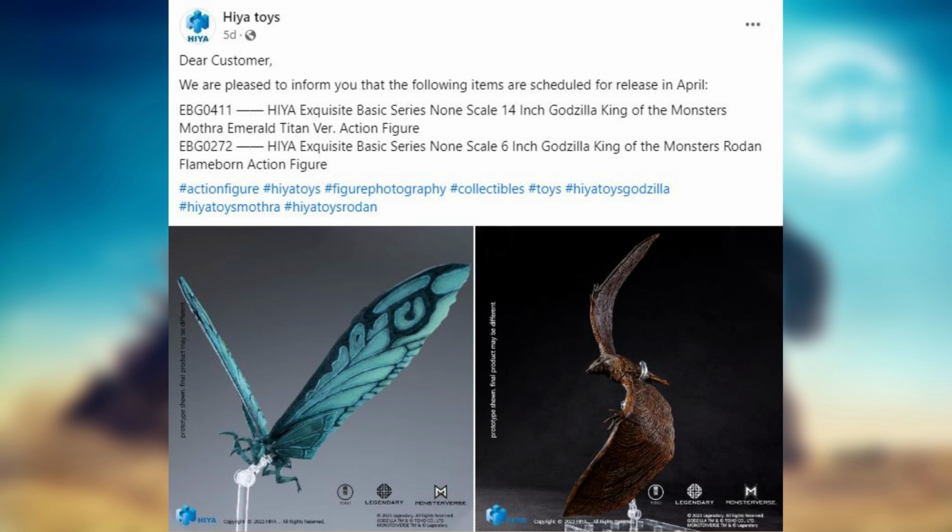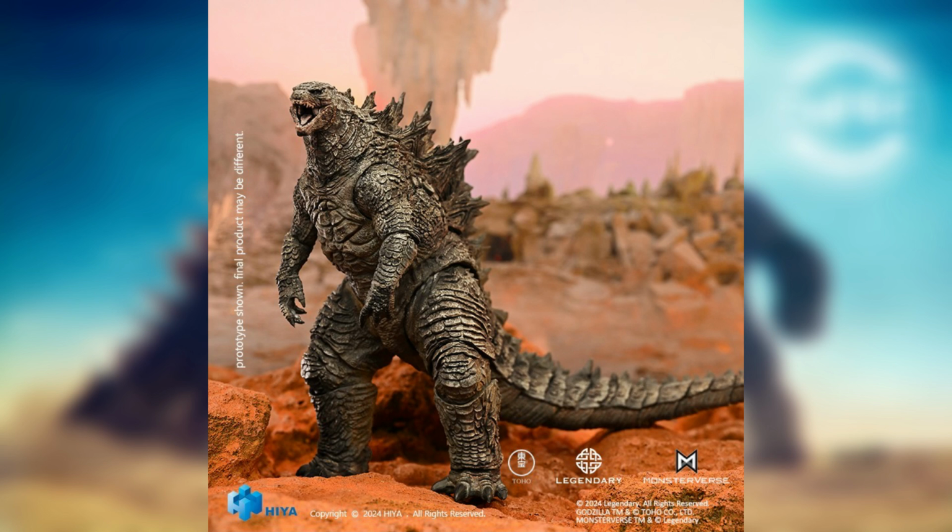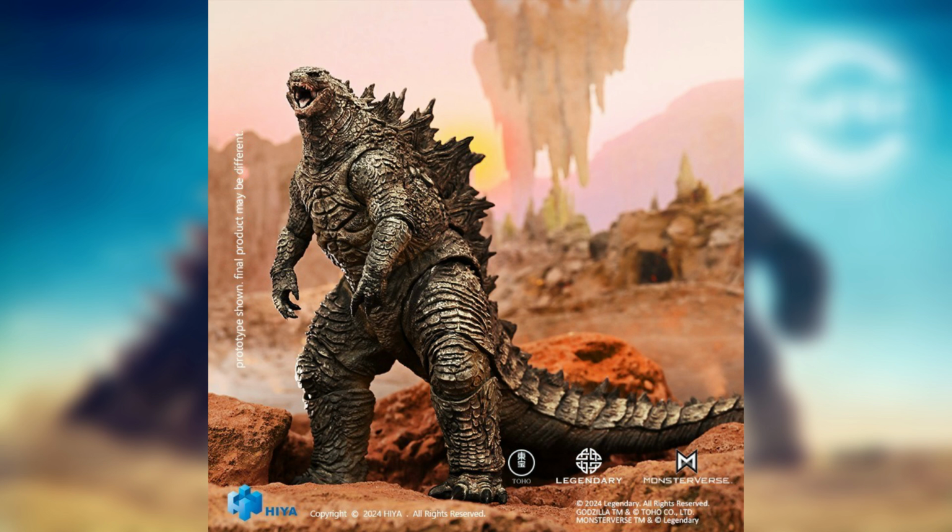This right here from Hiya Toys, we did get some little updates for shipping in April. So far the ones that are going to be shipping in April are the Rodan, the Flame Born version, and also the Mothra Emerald version. Pretty cool looking figures. It was kind of weird because they had not given us updates on the Godzilla x Kong standard Godzilla. They said it was going to be shipping around March, and that was not possible because we didn't get any updates, and it was not shipping that month.